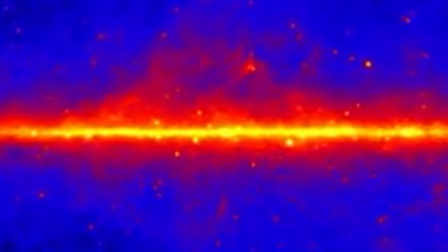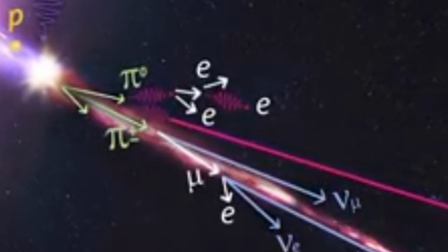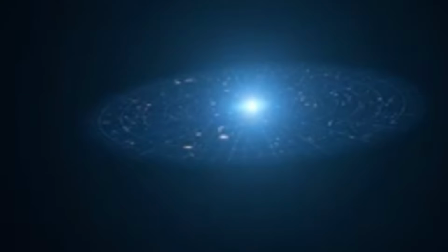We have entered an age where we observe the heavens not just through visible light, but through particles like neutrinos, which carry messages from distant, violent events that light alone cannot convey. The IceCube Observatory stands as a testament to human curiosity and innovation, shining a new light, blue and ghostly, into the depths of the universe.